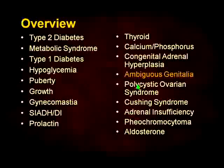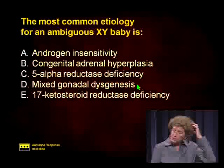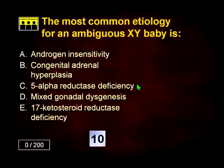Another good one, ambiguous genitalia. Most common etiologies for ambiguous genitalia in an XY baby are androgen insensitivity, CAH, 5-alpha reductase, mixed gonadal dysgenesis, and 17-keto steroid reductase deficiency. So you put your answers in.